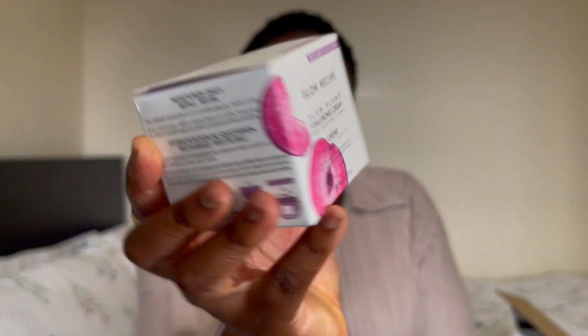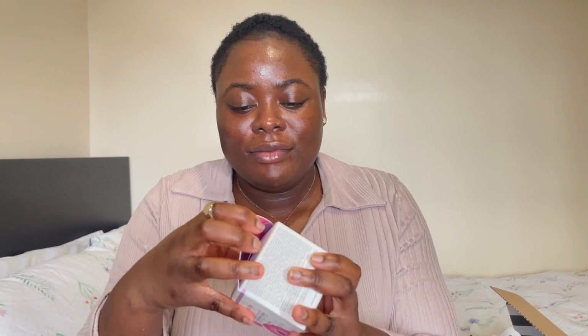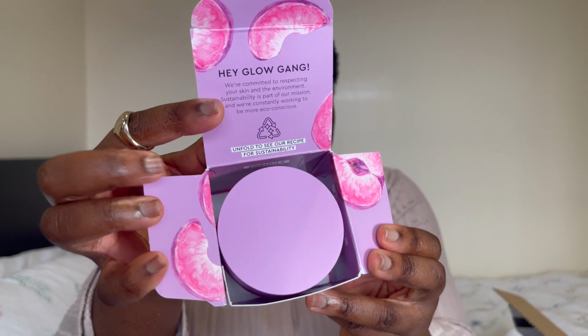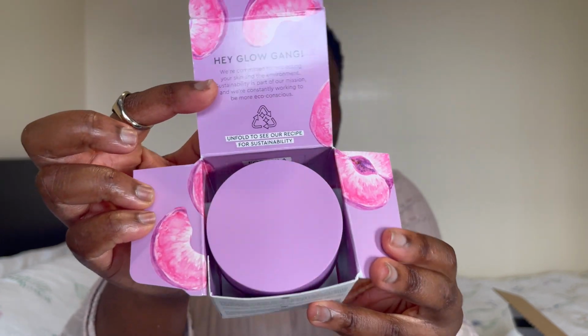Guess what? This is the Glow Recipe Plum Plump Hyaluronic Cream, Dewy Moisture Plus Plump. So this is what it looks like. Right off the bat, I am loving the purple with pink plum color. So let's open it up. Ooh, hello Glow gang. Oh, I love it inside. Look at it. Just look at it.